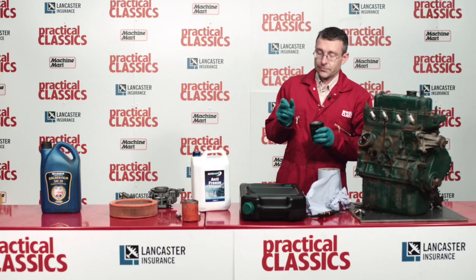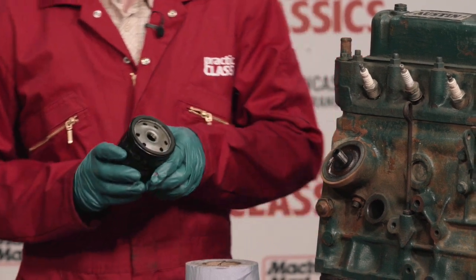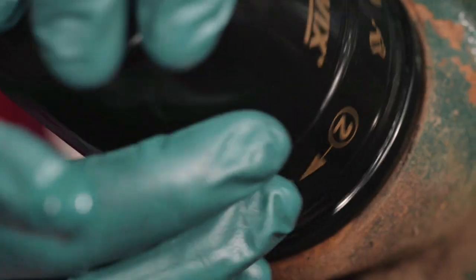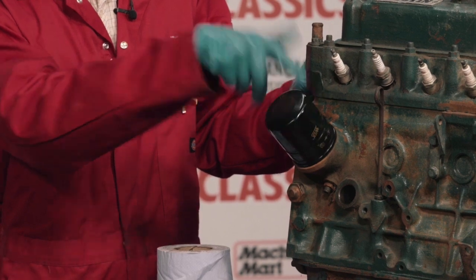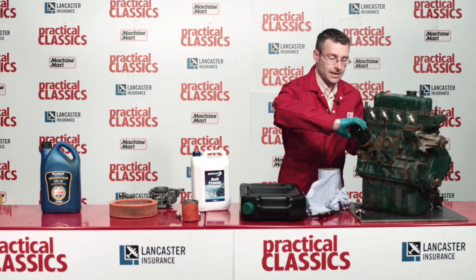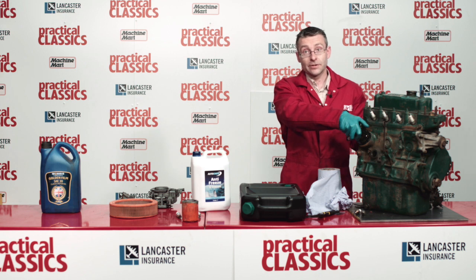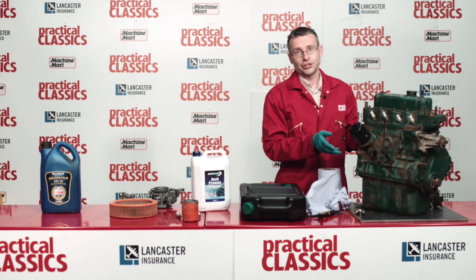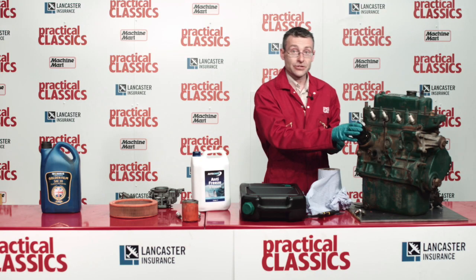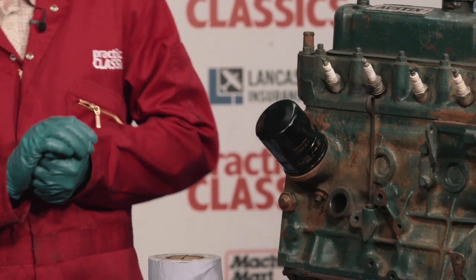The new filter: a little smear of oil on the rubber seal, a little smear of oil on the thread, like so. Place it on gently, start it off by hand, and spin it on then till it just stops. Once it's stopped, give it about 3/4 of a turn by hand and no more. Just 3/4 of a turn, and that ensures that when you come to the next service you can actually get the thing off again. And that's all there is to changing an oil filter. The oil change we'll show you on the car in a moment.